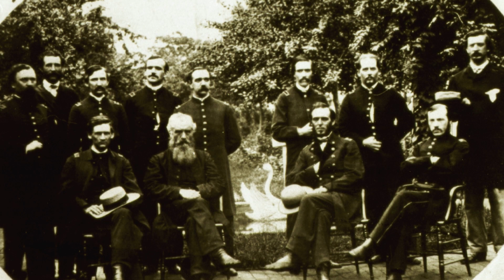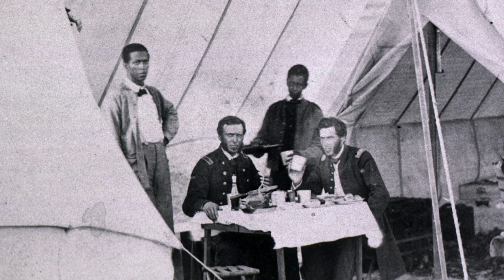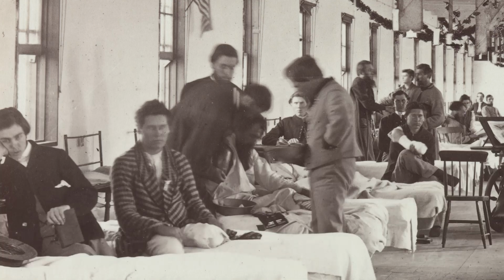The hospital's chief surgeon was a physician named Dr. Willard Bliss, a surgeon from Ohio who joined the Army shortly after the Civil War began. Bliss quickly rose through the ranks and was promoted to serve as a chief of hospitals here in Washington. He oversaw the construction of Armory Square and oversaw care within its whitewashed walls for most of the Civil War.